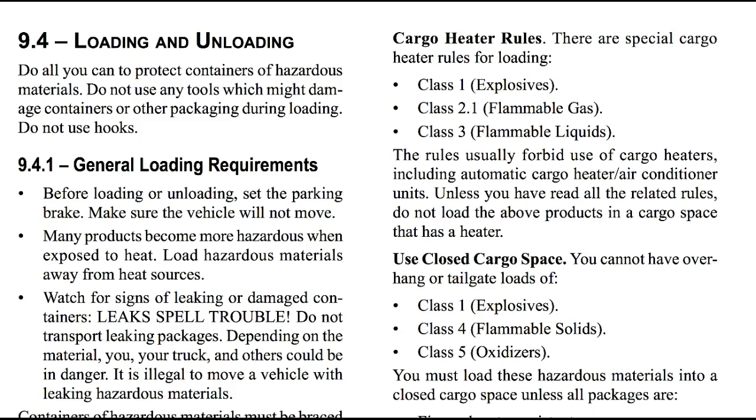Now, general loading requirements. Before loading or unloading, set the parking brake. Make sure the vehicle will not move. Many products become more hazardous when exposed to heat. Load hazardous materials away from heat sources. Watch for signs of leaking or damaged containers. Leaks spell trouble.